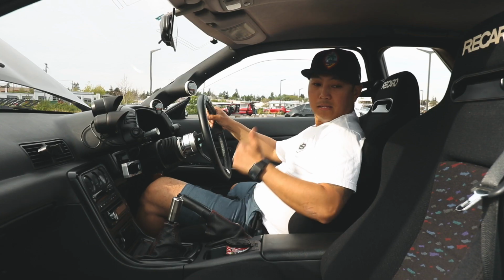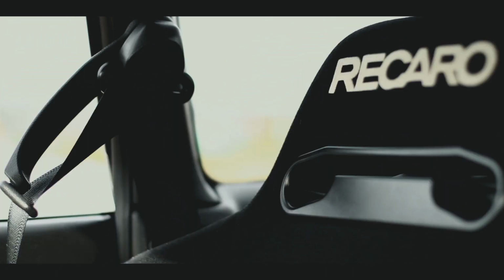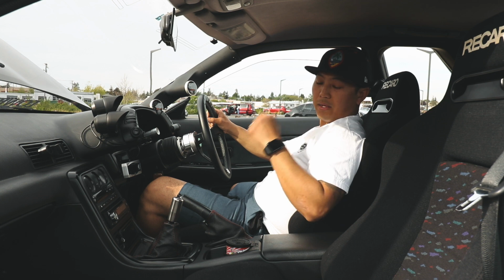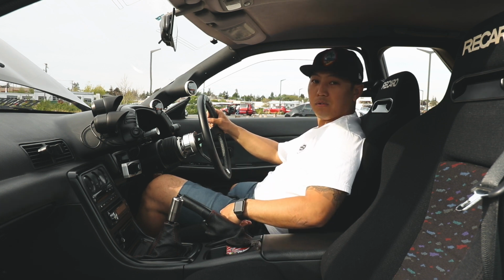For the interior, I got the Recaro SR3 Le Mans seats, something that I wanted, the confetti design. Got some Defi gauges here, a Pioneer head unit, Kenwood amp back here, and this Momo Ellis steering wheel, which was limited, came out. There was 300 of them.